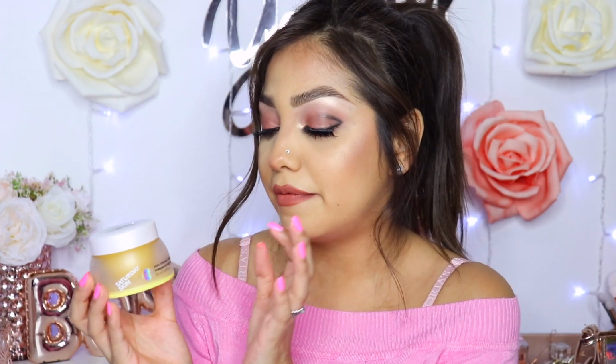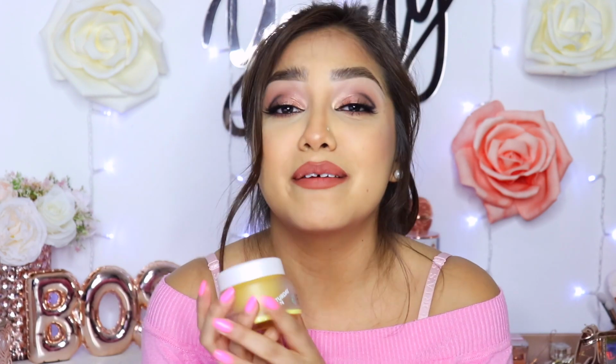And that was everything that we got in this month's box. I'm really, really happy for everything that we got. I actually feel like I can't pick a favorite. I mean, if I had to, I would definitely say the Saturday Skin Yuzu Vitamin C Sleep Mask, because I freaking love skincare. I actually love everything, but I'm just gonna go with this.